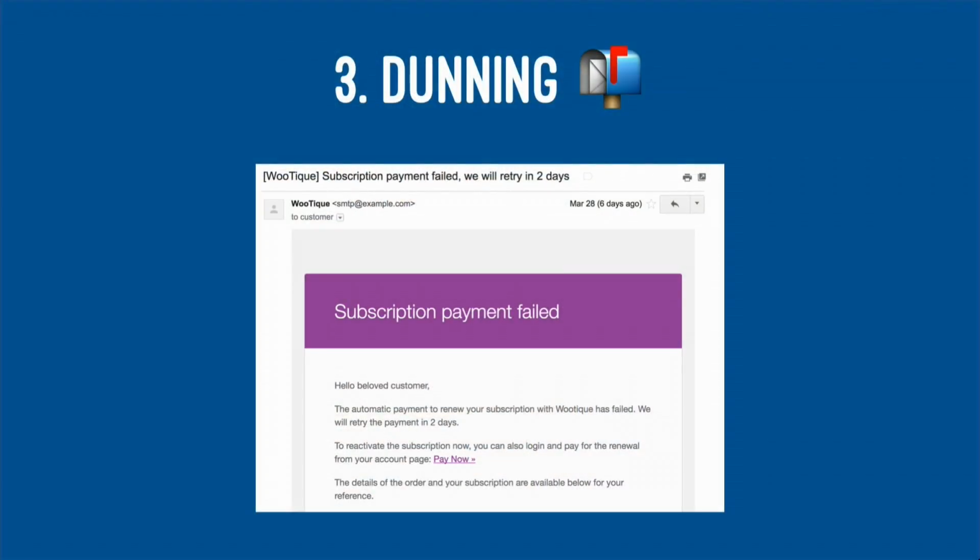The first aspect of retrying is dunning. This is the industry jargon for sending an email to customers or for communicating with customers either via email or other methods about outstanding payments. The automatic retry system will include built-in dunning for emails, which are sent on a default schedule.